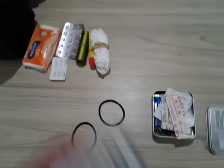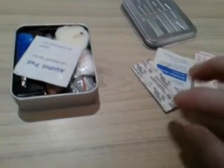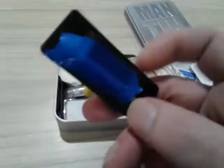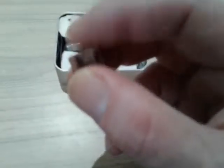Right. That was underneath like that. Space blanket. A couple of hair bobbles. That's the plasters. Alcohol wipe. Another alcohol wipe. Whistle. It's got a couple of needles in the back there with large eyes. That's not what it looks like. George Harrison would like that. No, it's a fire tinder block. I promise you it's not what it looks like. It's a fire tinder block.